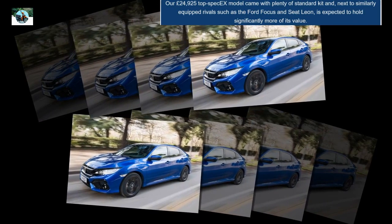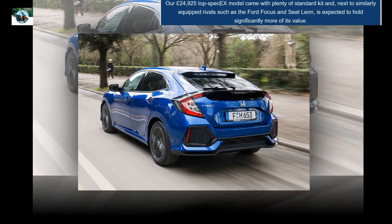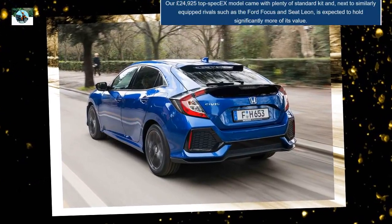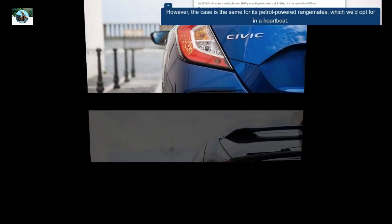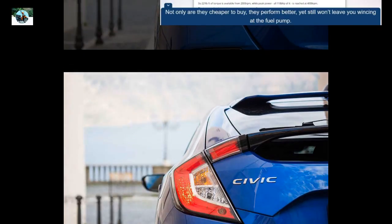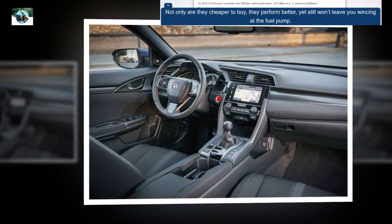Our £24,925 top SR model came with plenty of standard kit and, next to similarly equipped rivals such as the Ford Focus and Seat Leon, is expected to hold significantly more of its value. However, the same is true for its petrol-powered range-mates, which we'd opt for in a heartbeat. Not only are they cheaper to buy, they perform better, yet still won't leave you wincing at the fuel pump.